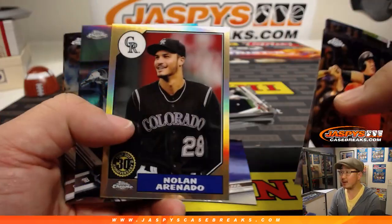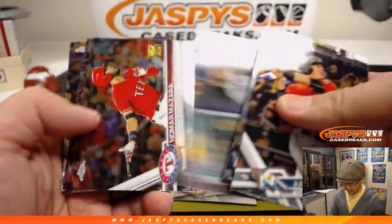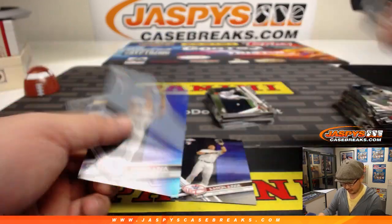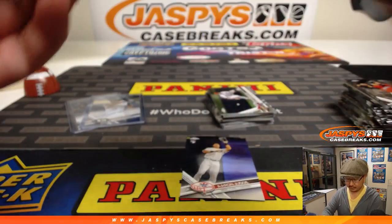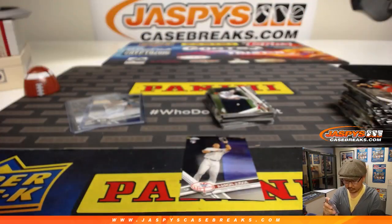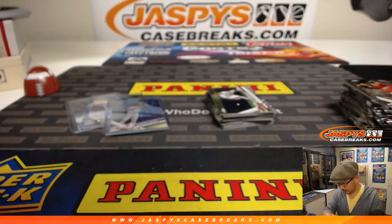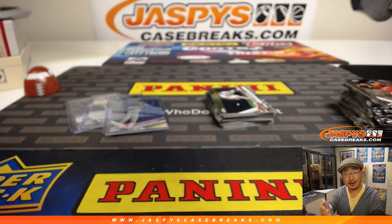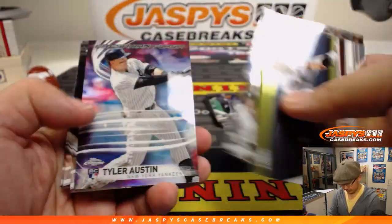Save one of those rookie Aaron Judges. There's another one of those 87 wood border cards. Chad Davis parallel. Another Aaron Judge. That's a refractor right there. Nice. We'll save the regular version as well. Rookie cards still carry some good value.